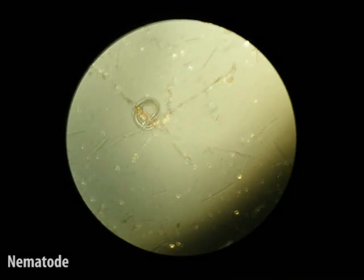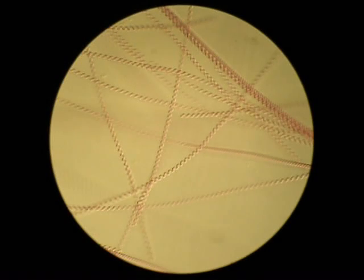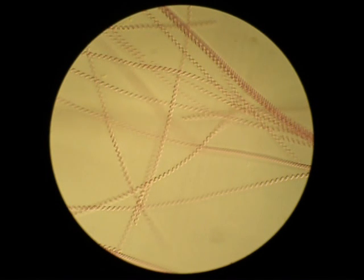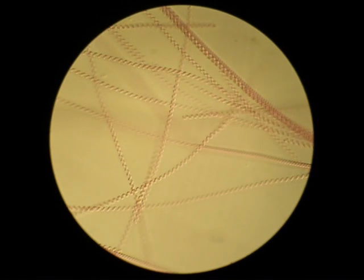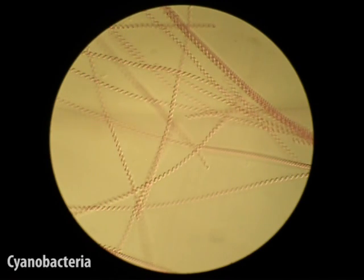You can tell that this nematode, a roundworm, has also been eating algae because its gut is green. Not all algae are green, though. The algae in this sample, which was taken from a saltwater aquarium, are pinkish-red. They're actually a kind of photosynthetic bacteria called cyanobacteria.